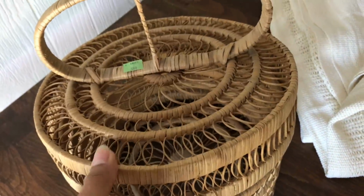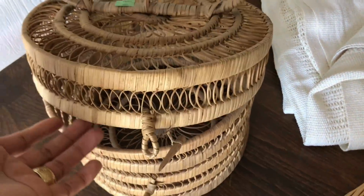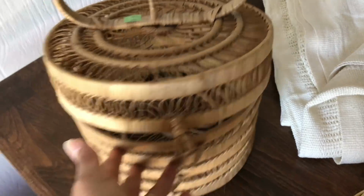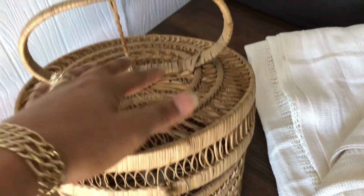So this one was $3.99. It was a little high price, but it's very well made. It's a really good size, and it's really nice structure. There's no flaws to it. So I was like, okay, well, that would be worth it. Just change up the handle.